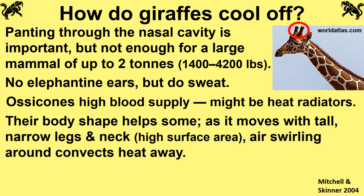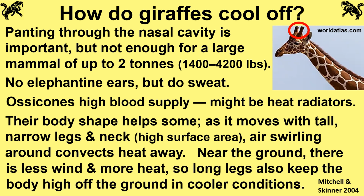The body shape of the giraffe helps some, as it moves with tall, narrow legs and neck, namely a high surface area for them relative to volume. The air swirling around convects heat away. Near the ground, there's less wind and more heat, so long legs also keep the body high off the ground in cooler conditions. You see that in desert camels as well. Smart little camels they are.